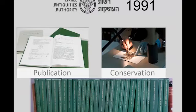In 1991, the Israel Antiquities Authority was established. The head of the Israel Antiquities Authority, Amir Drori, back then, made two very, very important decisions about the future of the Dead Sea Scrolls. The first one was the conservation. He said, if we do not have the fragments, then we do not have anything. And we have to take care of the fragments. It's our first and most important cause.